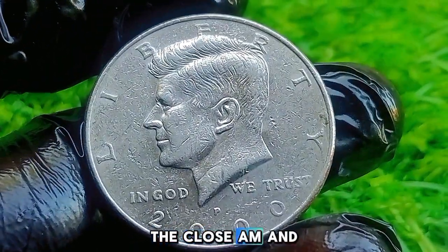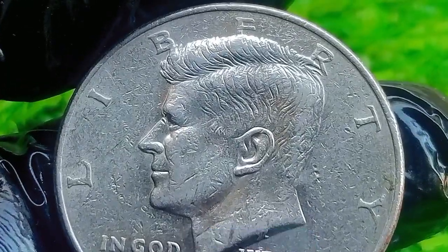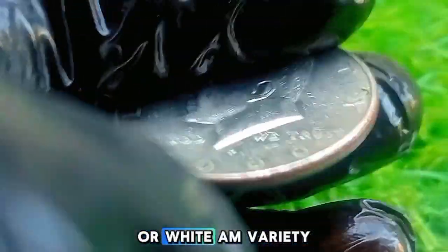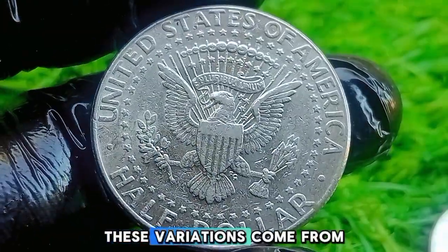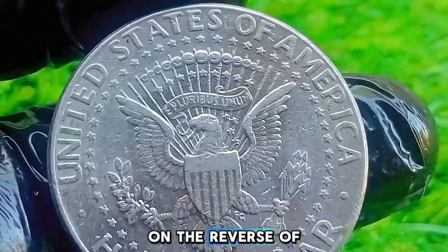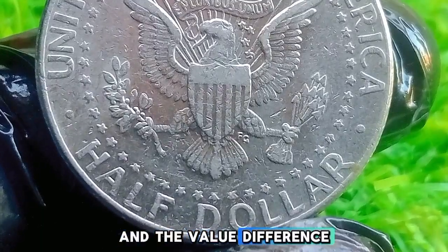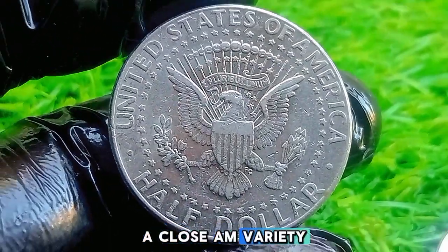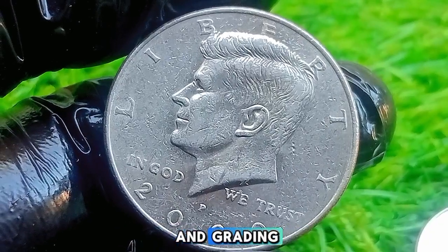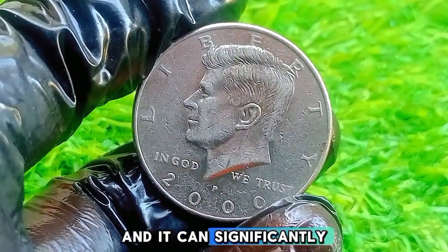The close AM and wide AM variations. Here's where things get really interesting. Some 2000 P. Kennedy half dollars feature a unique close AM or wide AM variety. These variations come from the positioning of the letters A and M in the word America on the reverse of the coin. A close AM coin is far rarer than a wide AM, and the value difference is huge. A close AM variety can fetch $1,000 to $5,000 or more, depending on its condition and grading. This is one of the most highly sought-after features for collectors, and it can significantly boost the value of your coin.